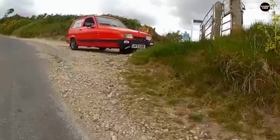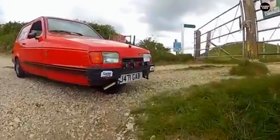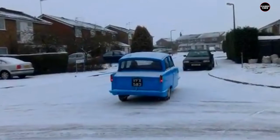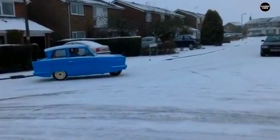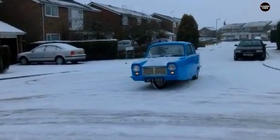The Reliant Regal was a three-wheeled microcar that became famous not for its performance or design, but for its starring role in the hit TV show Only Fools and Horses. While the Regal is often remembered for its comedic associations, the truth behind its reputation is much less flattering. Let's take a deeper look into why the Reliant Regal was a car that, despite its widespread recognition, simply didn't live up to its promise.